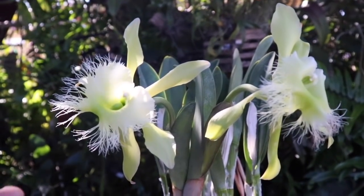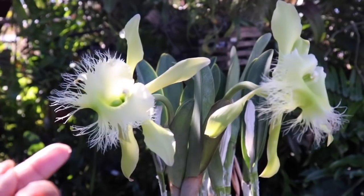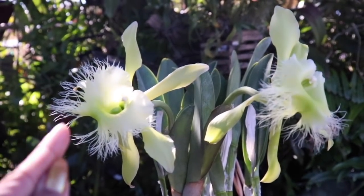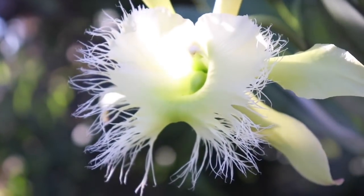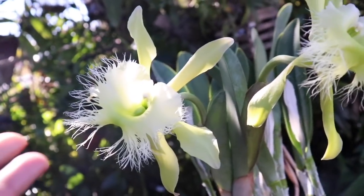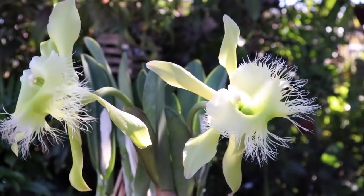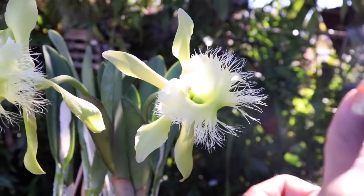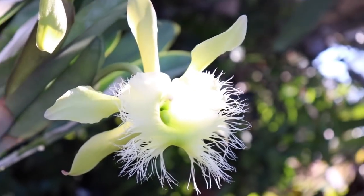Okay, so with the Rhyncholaelia Digbyana, I will have to admit it is very unfortunate that you will only have the potential of getting one flower per sheath. But hey guys, take a look at this flower in all of its glory, and you will see that it is quite amazing. So even if it is just one bloom per sheath, I am totally fine with that, being able to witness such a glorious sight right here.